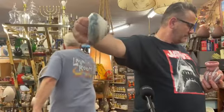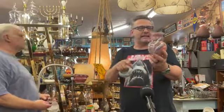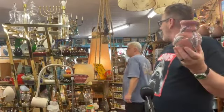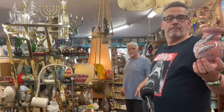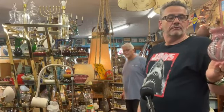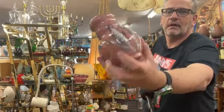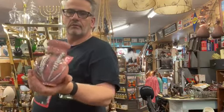Aren't they gorgeous? Then you have something like this that's got the raised decoration, which I think is absolutely great, it adds not only texture. That's applied decoration. It means that it was applied after the piece was probably fired, but before the glaze was applied. Isn't that cool? It gives it the three-dimensional look. I love that. And this is probably one of the better pieces of mid-century we have.